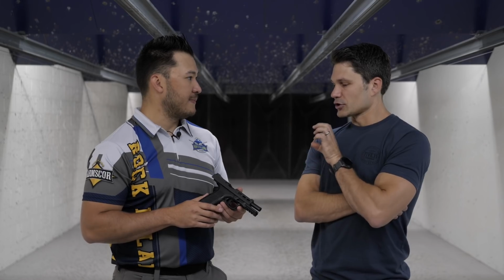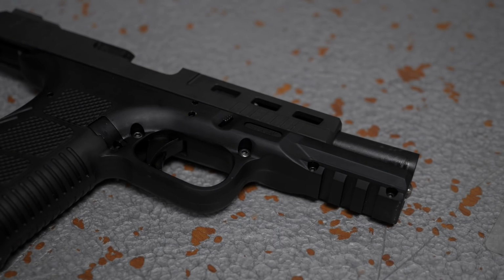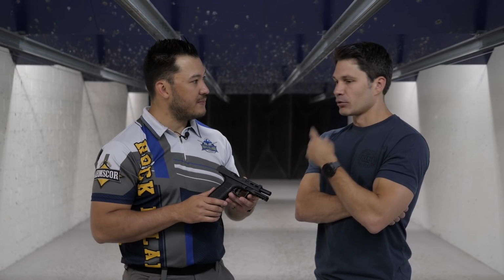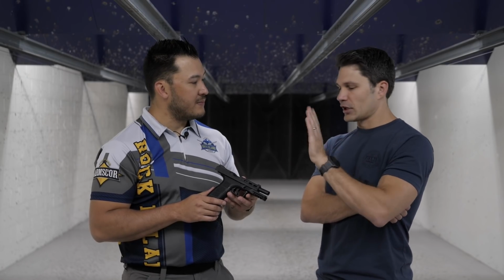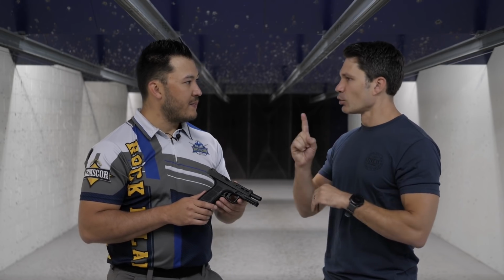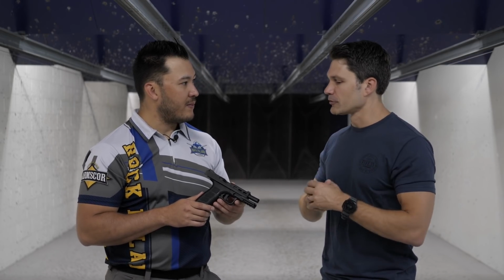The slide construction, what's the slide made out of and how's it treated? So the slide has a Parkerized finish and it is constructed out of 4140 high grade steel. In terms of variants that you're introducing, are we talking about only one, a Glock 17 size with an aluminum frame with an optics cut and that's it? Is there only one version, or are you introducing multiple versions?